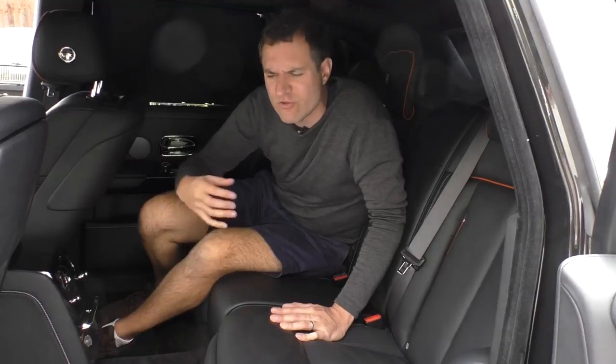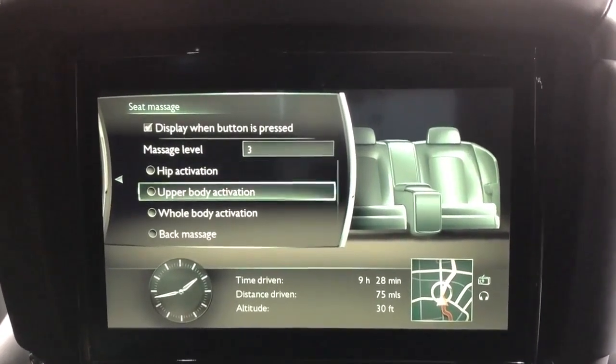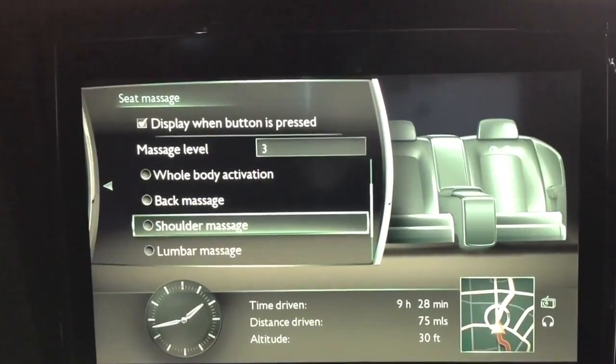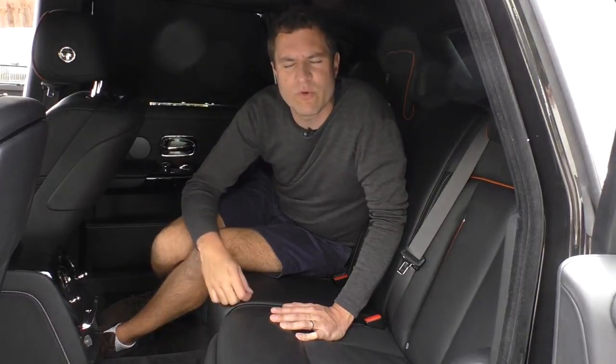Of course, there's a massage function. That's not all that surprising, but just look at how many different options you have when getting a massage. Mind you, you're sitting in an automotive seat. You can choose between all these different massage items. That's what you get when you spend $544,000.